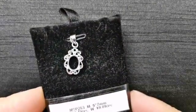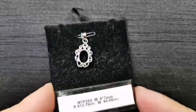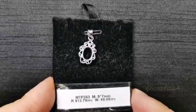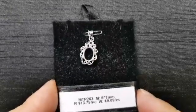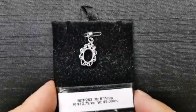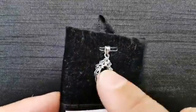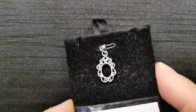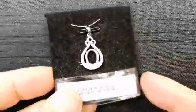Here's a classic, gorgeous little pendant, MTP 263, for a 5 by 7 millimeter stone. Cut stone or cabochon, either will work beautifully in this. $13.79 is your retail price, and $9.09 is the wholesale price. I just love this kind of classic. I love those curlicues around the outside. Very reminiscent of the kind of filigree jewelry that I used to make when I was making jewelry ages ago, in another life.